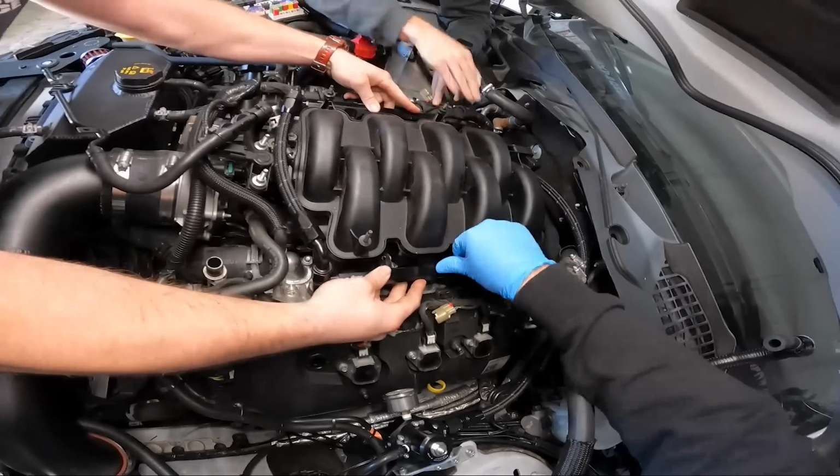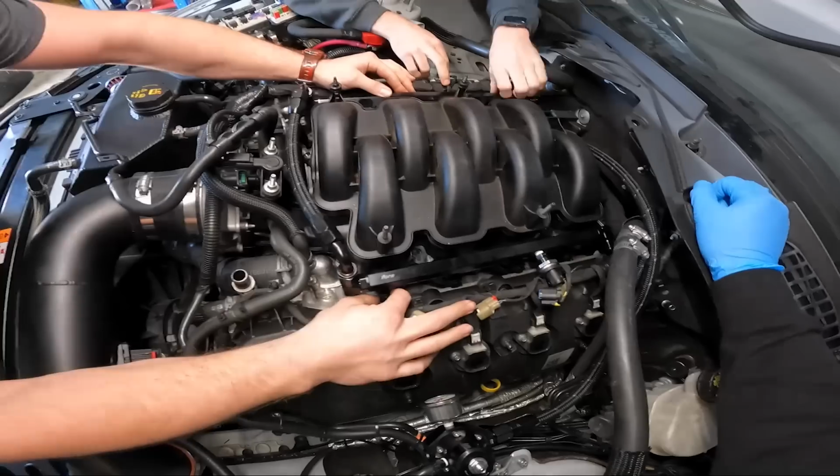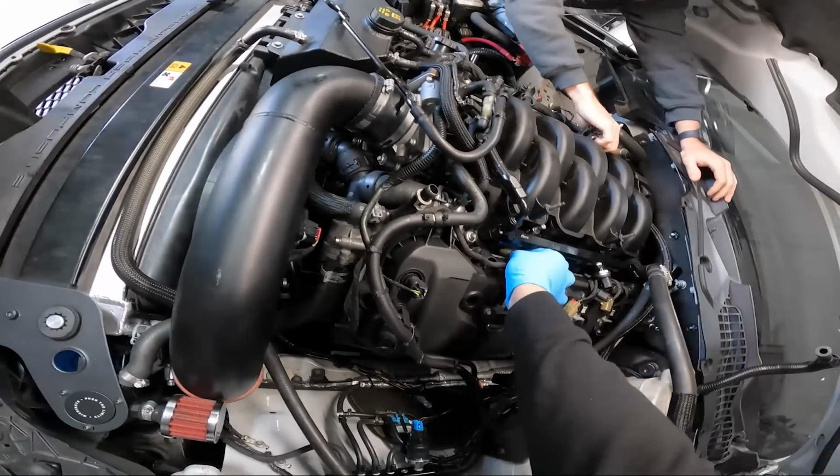You lined up? Yeah, we're good here. Make sure the injectors, actually we're gonna have to rotate them ever so slightly. You want to rotate them towards the back? Yeah, push them towards the back just a hair. Before we get too far, I'm gonna start plugging in these injectors.